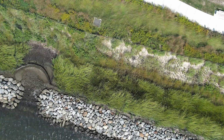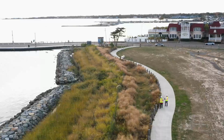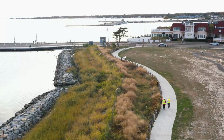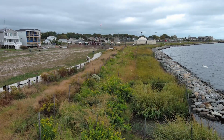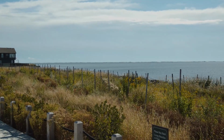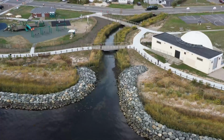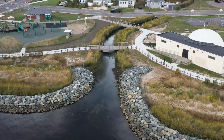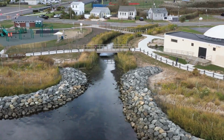The function of the rock sill is really meant to attenuate the wave energy and stop the shoreline recession from happening. And the salt marsh there is really meant to have a hybrid approach, an ecological approach, where you're stabilizing the sand sediments with native species, you're creating biodiversity, you're allowing those sediments to settle in, and it's actually a more sustainable and resilient solution to climate change and coastal resiliency.